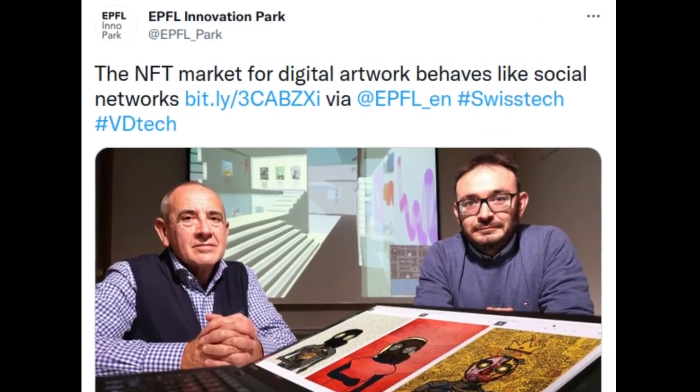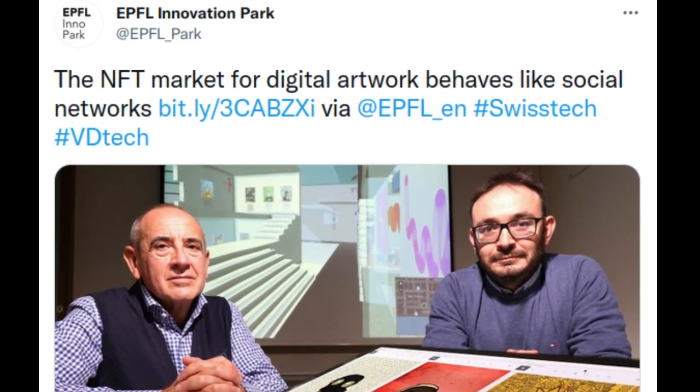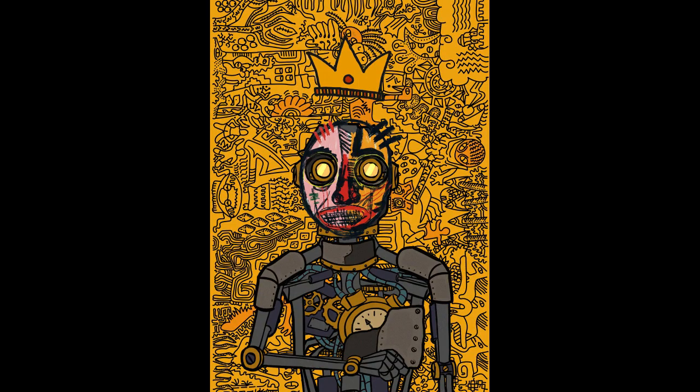In a study of transactions involving non-fungible tokens, NFTs, which represent digital works of art, EPFL scientists have found that the NFT market has much the same structure as interactions on social networks. Digital artwork has been a rapidly growing segment of the modern art landscape ever since the start of the pandemic, even though the market is still a niche one with a small circle of buyers.